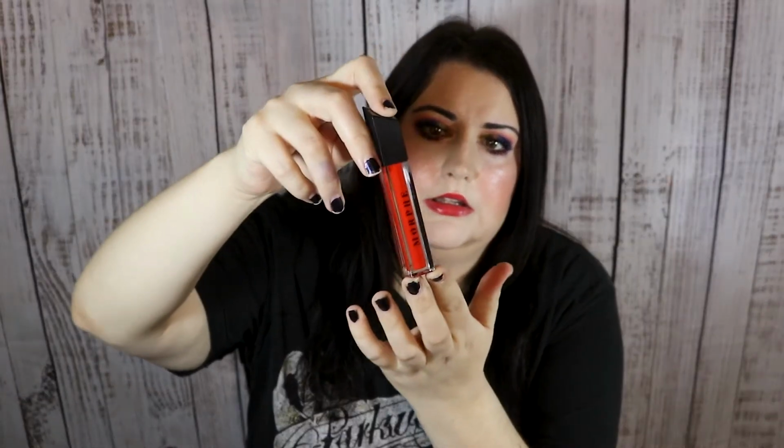So, to start off with, on my lips, this is something that I found at TJ Maxx. It is the Morphe lip gloss, and it is in the shade Hot Shot. It's just a beautiful bright red shade. It's gorgeous, comfortable on the lips. It's not too glossy to where I feel like it's just going to get all over the face, and I love a good red lip, so that's definitely one of my favorites.